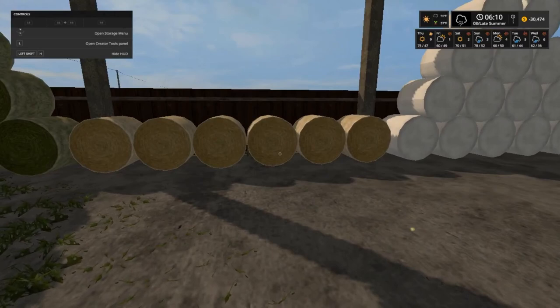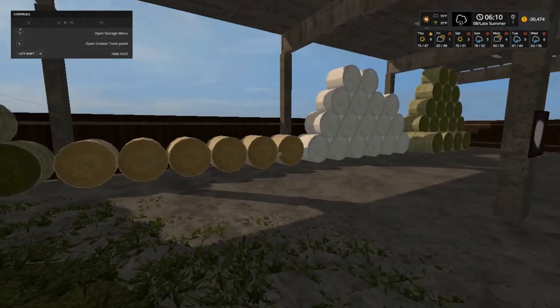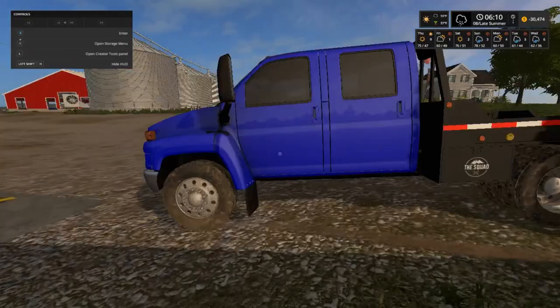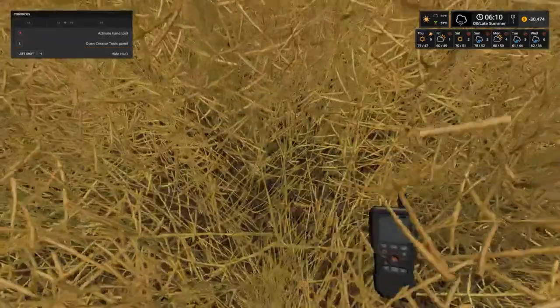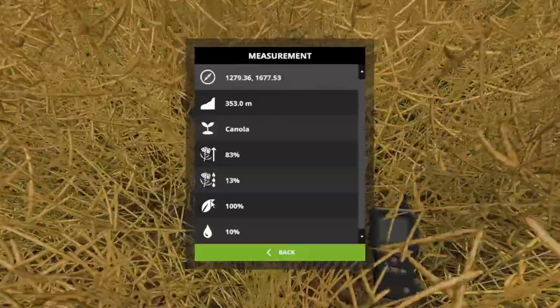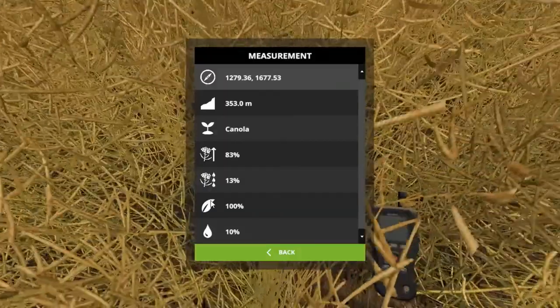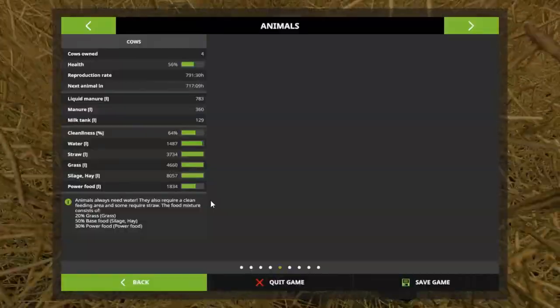Is that snow or... No, it's this up buzz. For a second there, I thought it was snow. Alright, let's go and see where our canola's at. Still 83%. What's up with that? Still 83%. Let's check the thing.